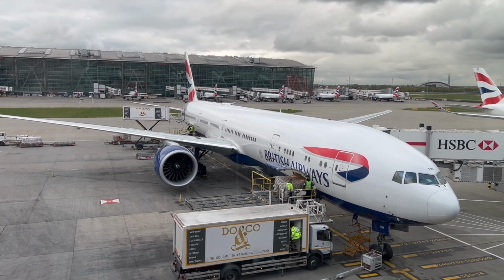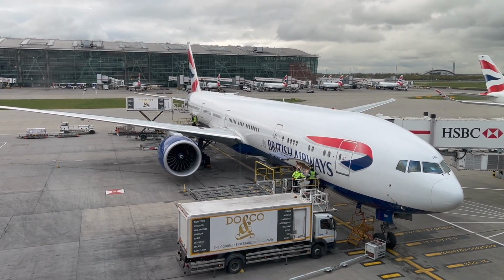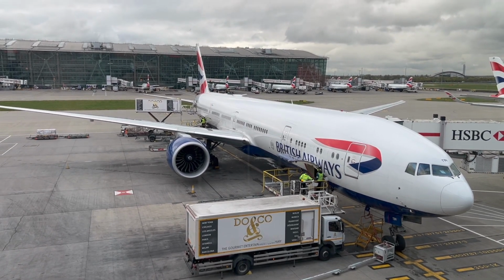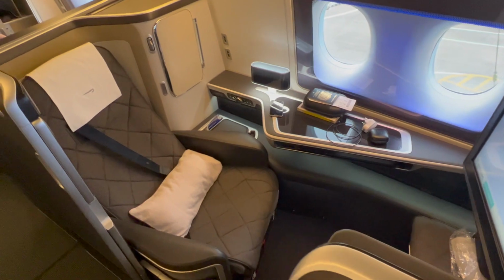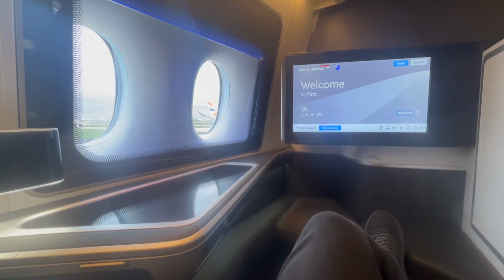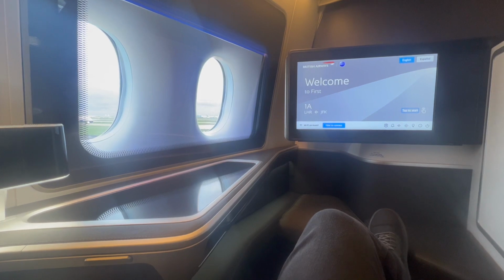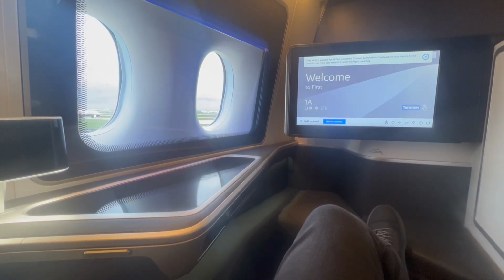We were now ready to board this wonderful Boeing 777-300ER aircraft. I would be boarding with Group 1 priority, reserved exclusively for First Class and BA Executive Club Gold. And here we have my Suite 1A. One of the newest and most up-to-date first class suite products with fully closing doors. This seat is wide and comfortable with incredible levels of privacy with the doors closed. I'll take a further look at the seat as well as the wider cabin once airborne.